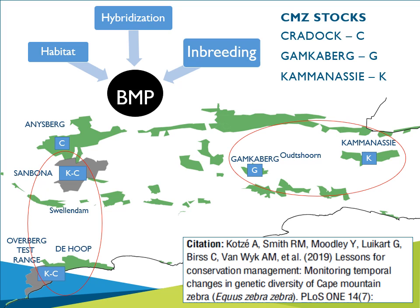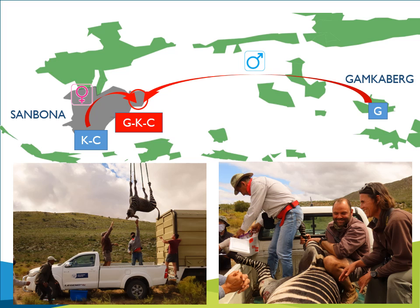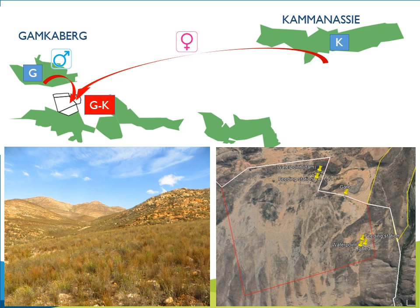Central to these is to keep the core Gamkeberg and Kamanassie subpopulations genetically isolated for now, but to mix animals from these 2 stocks off-site where the herds can be carefully monitored. The first project is underway in partnership with Sanbona Wildlife Reserve, and the aim is to create a mix of all 3 stocks. Last month, 3 bachelor males were captured on Gamkeberg, and these males will be introduced into a dedicated genetic mixing camp on Sanbona, along with females of mixed Kamanassie Cradock stock. We really hope that it'll be love at first sight and that foals of mixed stock will soon be produced.